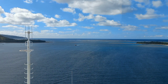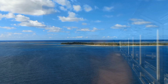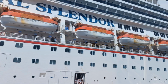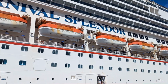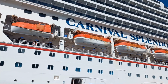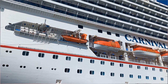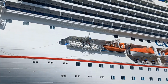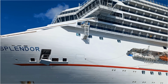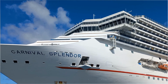After arriving at Mystery Island, you catch a tender over to Mystery Island and then you get a smaller boat back over to the mainland, which is called Aneityum. A tender transfer is always a fabulous time to get some wonderful footage of the wonderful Carnival Splendor. The Pacific Island winter weather was treating us absolutely perfectly on this August day.